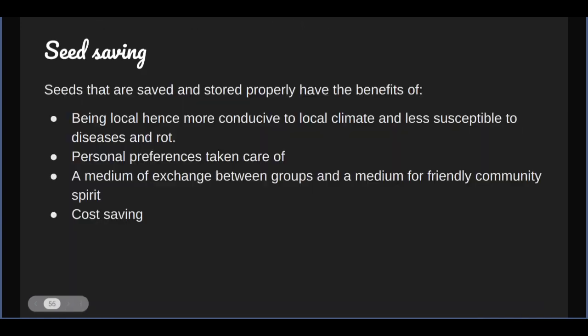Now, saving seeds. We were talking about the 3 types of seeds that there are, which are the native seeds, or we can also say the selective seeds, and then the GMO seeds and the hybrid seeds. According to your understanding, in the beginning you can maybe start with hybrid seeds, because those are available in the shops. But in nature, the best idea would be going for selective seeds or natural seeds, and in those you can find the ones which are more conducive to your requirement, to your climate, and less susceptible to disease or rot.